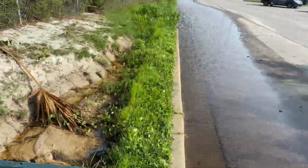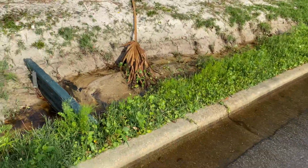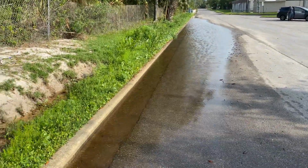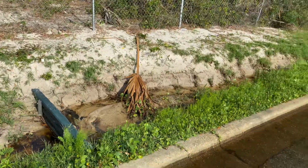Unfortunately, they need to cut some sort of a ditch over through the culvert there on the side if they want to drain this area of the parking lot, because there's no way for it to jump the curb, unless it gets high enough to jump the curb.